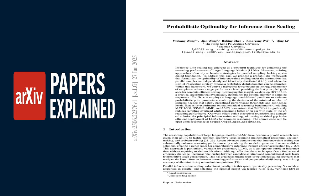This research shifts our thinking from more is always better to just enough is optimal. It begs the question, how many other areas of AI are we applying brute force and guesswork where a more principled, probabilistic approach could lead to massive gains in efficiency?